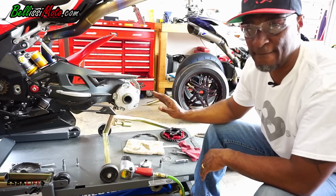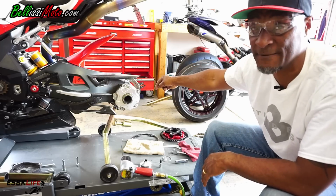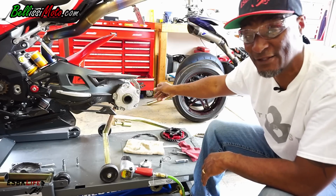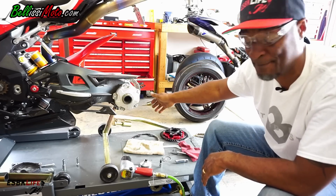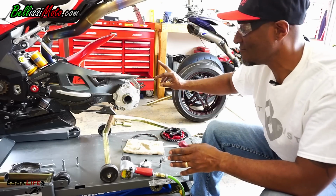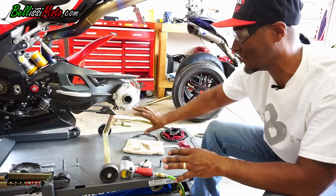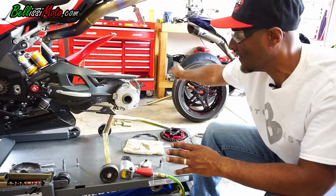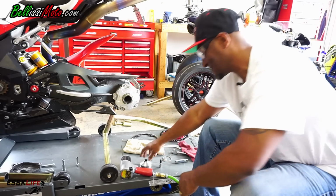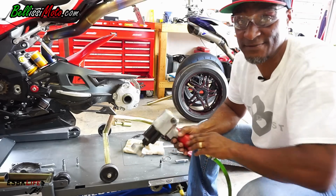Now, I don't know why MV chose to do this. The opposite side, the wheel side, is reversed thread. So lefty loosey, righty tighty does not apply there. It's the opposite. But on the hub side, that does. So 2 different threads on the same hub. I don't know why they did that, but they did. So lefty loosey, righty tighty here, the opposite on the wheel side. Not my doing, guys.